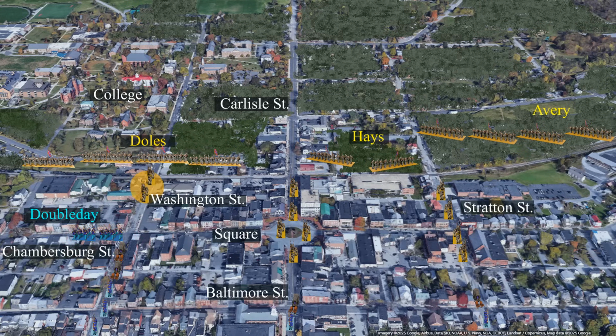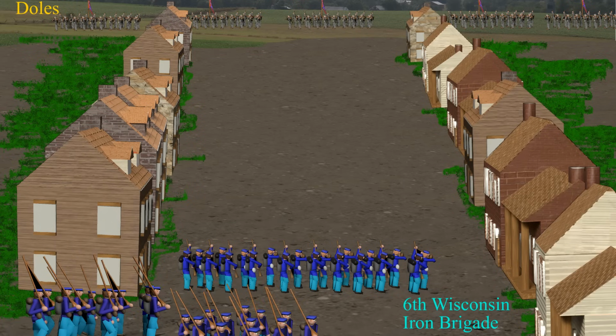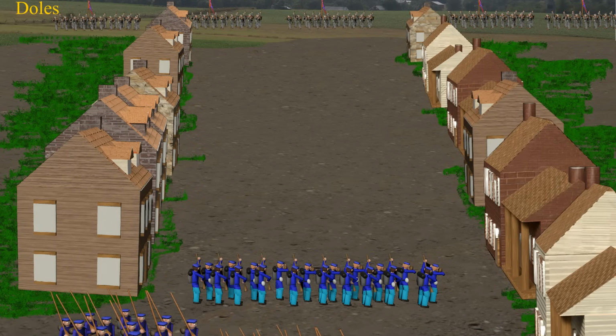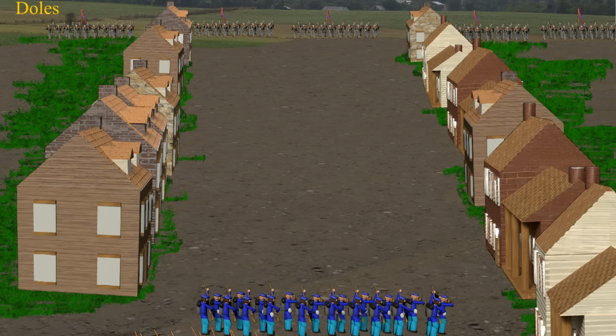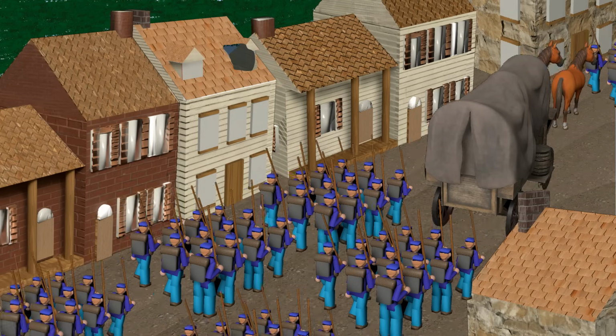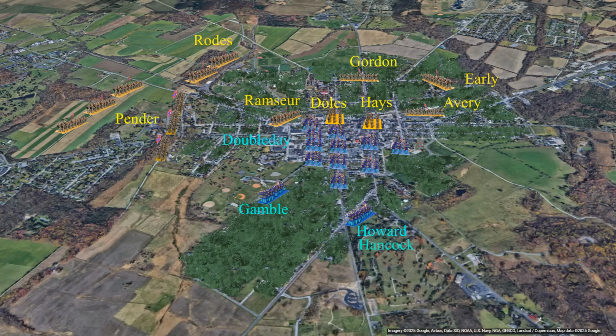At the rear of Doubleday's column is the 6th Wisconsin of the Iron Brigade. The 6th Wisconsin takes fire as it passes through the streets. The Badgers stop, turn, and fire back. Cannonballs and rifle bullets thunder against buildings. Falling bricks cause casualties to the 76th New York from Cutler's brigade. Hayes and Dole's have now caught up to the rear Union columns.